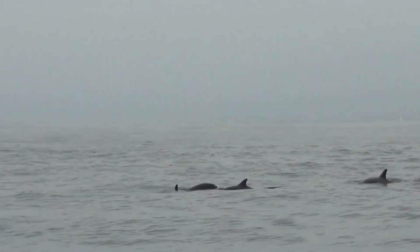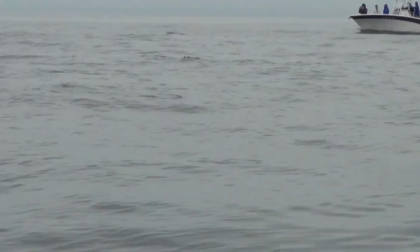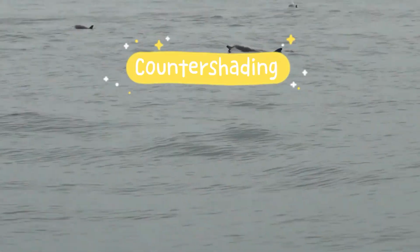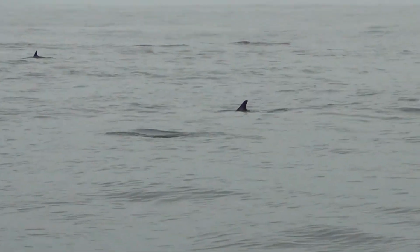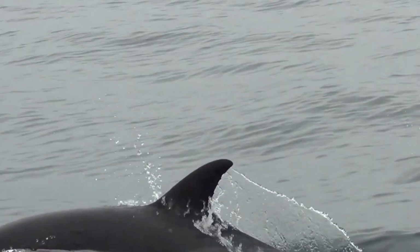Have you noticed that common dolphins have a darker color on their back and a lighter color on their belly? It's called countershading. It is a clever trick that common dolphins use to blend in with their surroundings this way. They can fool their enemies from both above and below.